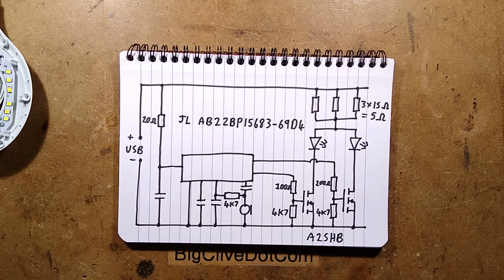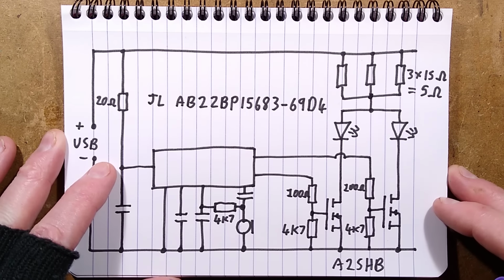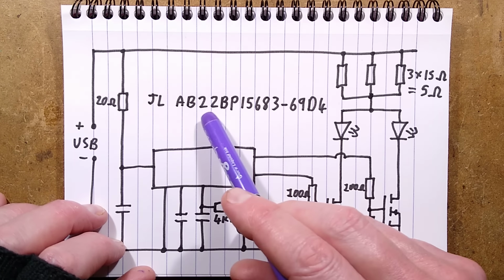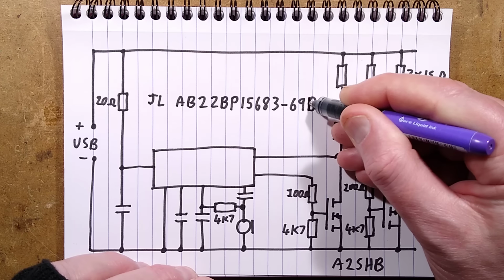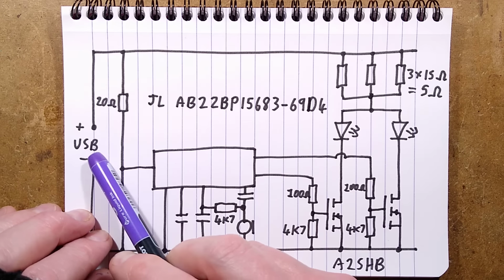And let's zoom in even closer. So here's the very short and catchy number, GLAB22BP15683-69D4. That drew a blank. I'll just square that off so it looks more like a D. Here's the incoming USB supply.